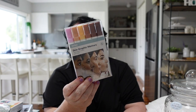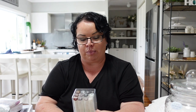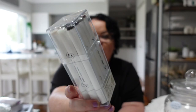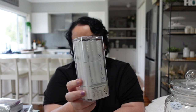This whole pack was only $4.50, and it's the skin tone graphic markers, so all the skin tones, and they're dual ended, so you've got a fatter end and a skinny end. Quick drying. I also grabbed another box of those graphic markers, same as the other ones. This is a bigger box though. You get all of those in the box. And I just thought, I kind of just stuck with the neutral colors for now, just to try them out. This whole box was like $9.50.